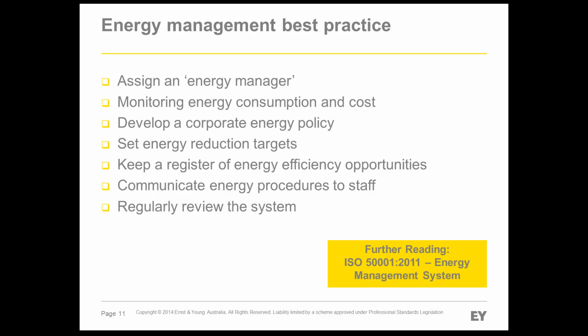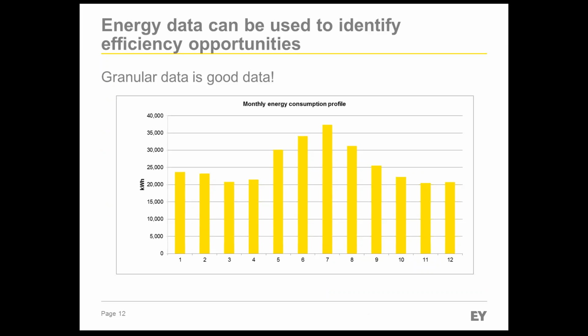Thanks, Charlie. So I'll hand over to you to talk about energy data. So yeah, as I just mentioned, what we find is that this act of collecting energy data, collating it and analysing it is a really good indicator of an energy efficient organisation.